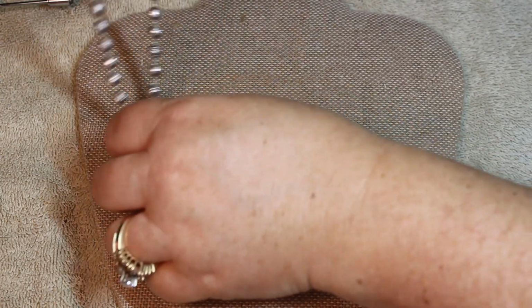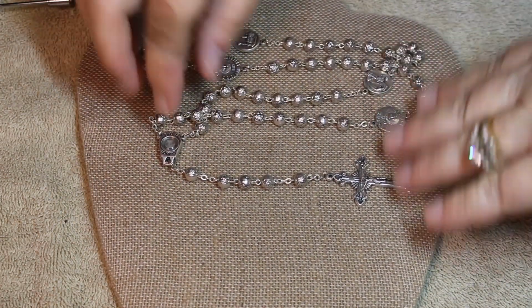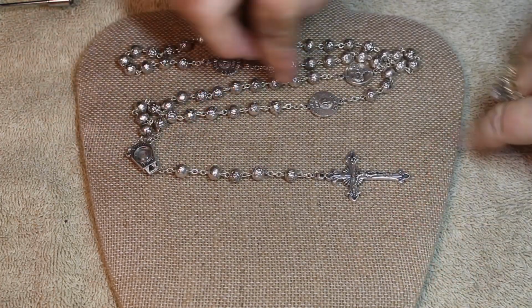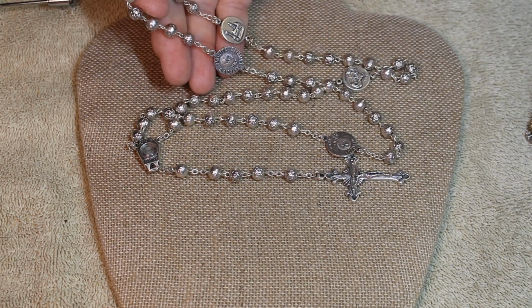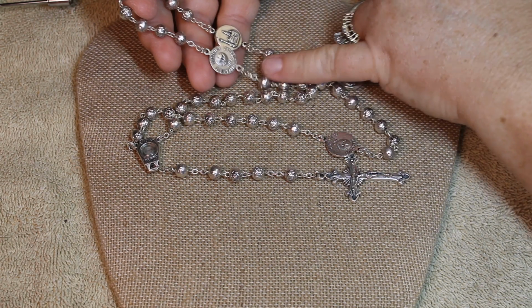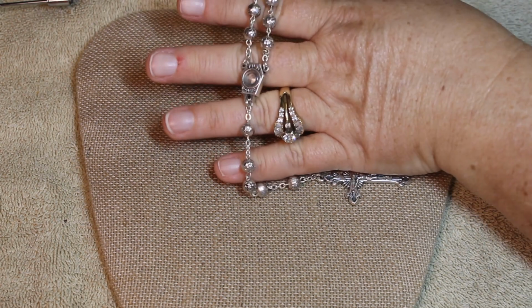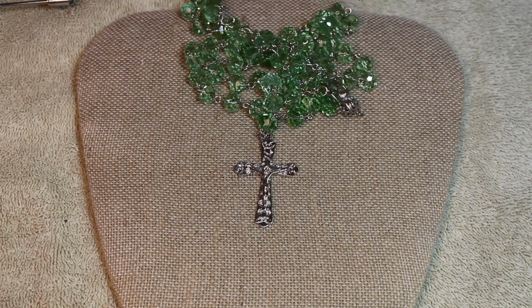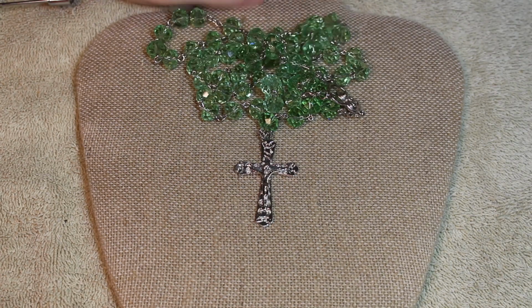Okay, this one is really hefty. It has the silver tone findings, but this one is certainly, you will know it if you're wearing it. And it definitely has more stations. This one is also pretty heavy. This is glass beads. It is very cold to the touch and very pretty.